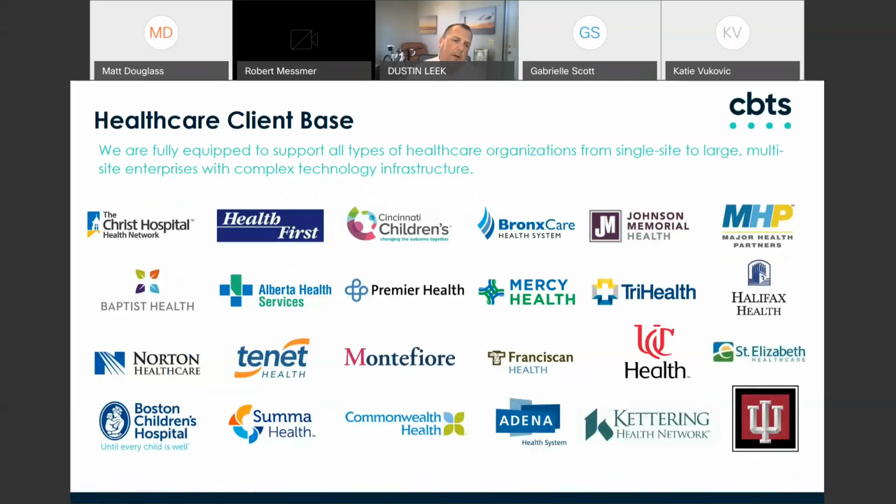So this is what I like to call our NASCAR slide. These are some of our healthcare customers across North America. We'll get into the services that each of them consume on the next slide, but really just wanted to give you the feel that we're not just a Cincinnati company. We're not just, if you're in the Northeast, we're not just a New York company. We're truly a North American company.